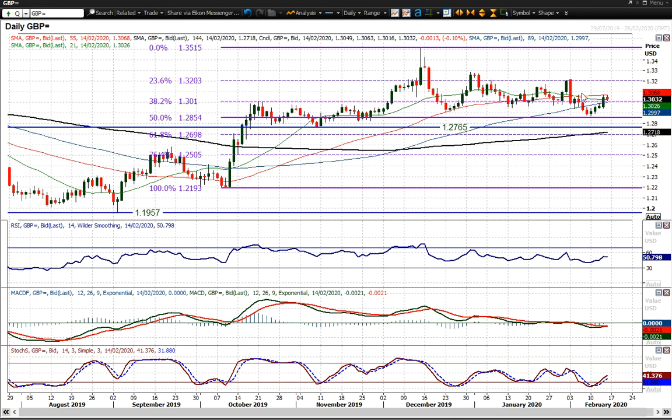And our outlook suggests that we're going to continue to see these phases of bull and bear runs, lacking trend really on cable, moving sideways on a medium-term basis, now into its 5th month of basically moving sideways effectively, and no real decisive trending move.